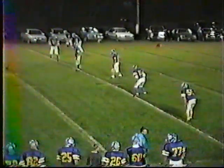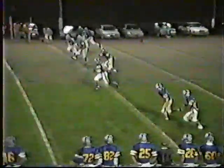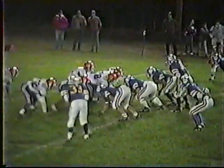For the Panthers will be John Pedersen. Run back for the Cougars is by number 21, Sean Clark. Ball carrier number 21, Sean Clark. Tackle made there by Aaron Anderson and John Pedersen. Also in on the play, number 51, Steve Benning.